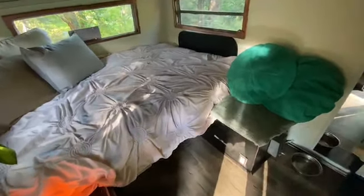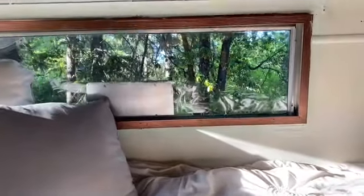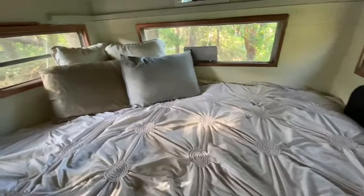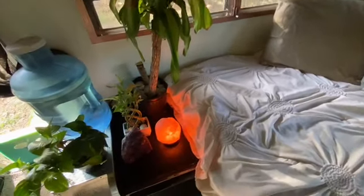The bed can actually be a king size bed, but I like to utilize the space as much as possible, so I shortened it to a queen. And it actually fits just right. Lots of storage underneath the booths, and the bed converts into a dining table.